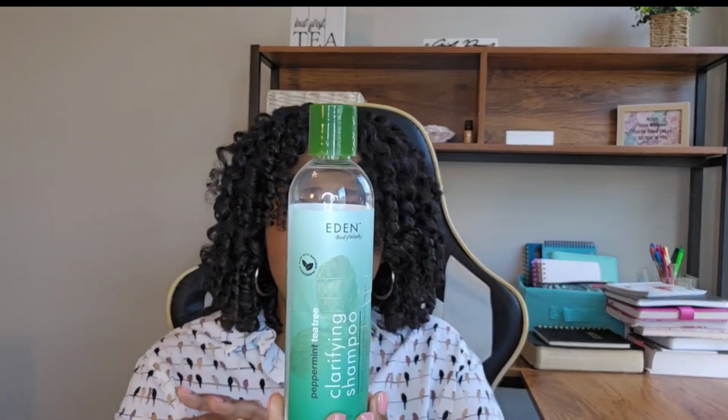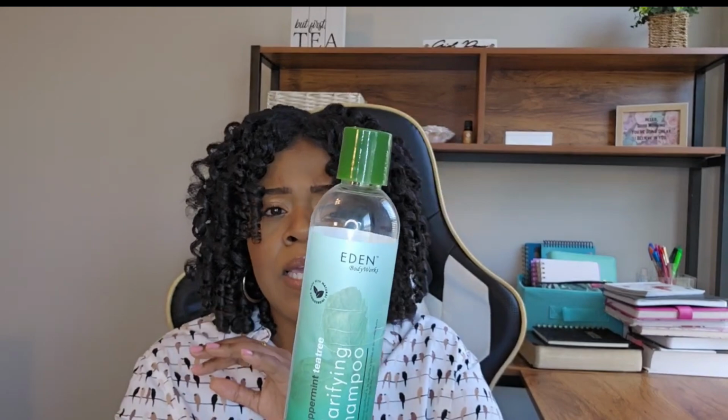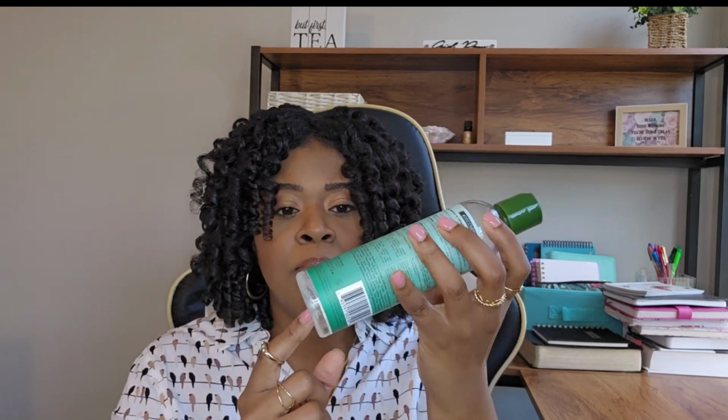My favorite, hands down, favorite clarifying shampoo is this one right here from Eden Body Works. This is the Peppermint Tea Tree Clarifying Shampoo. I love this, down. You guys can see I'm like at the bottom. I go through these bottles like crazy. But this is an amazing clarifying shampoo that will definitely give your hair a clean slate. So tip number 1 is to make sure you are clarifying your hair.